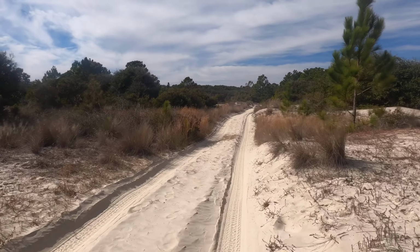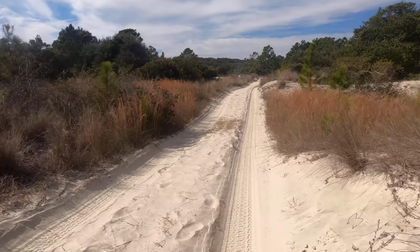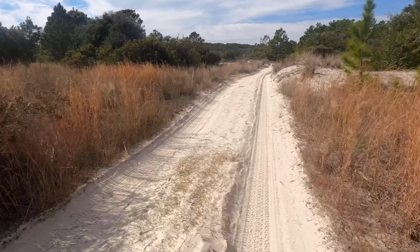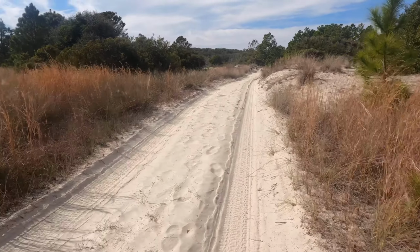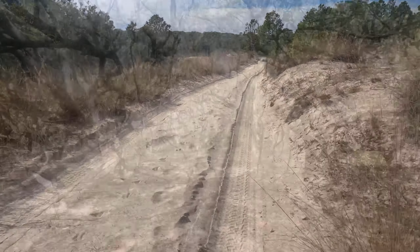All right guys, Northcutt Road is, you can see, very, very deep with sand. You stay on these truck tracks though, it's pretty solid. We're gonna be pooped tonight.